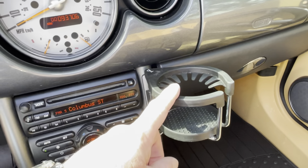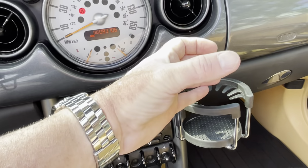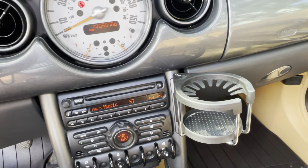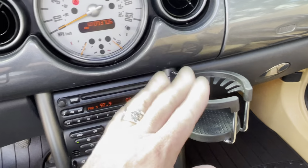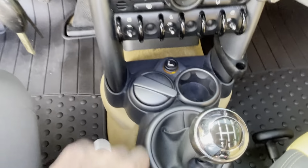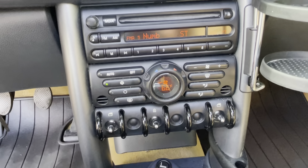This was an accessory item for these cars by Mini. This is an oversized cup holder, and I just had my very tall coffee thermos in there, and it swivels, but it does hold an obviously taller beverage than these factory cup holders. Power windows, power locks, pretty simple.